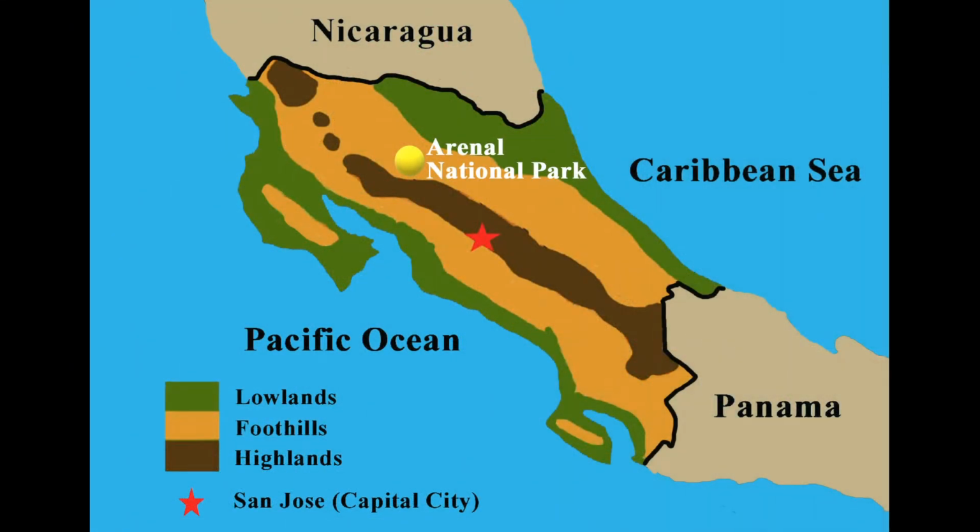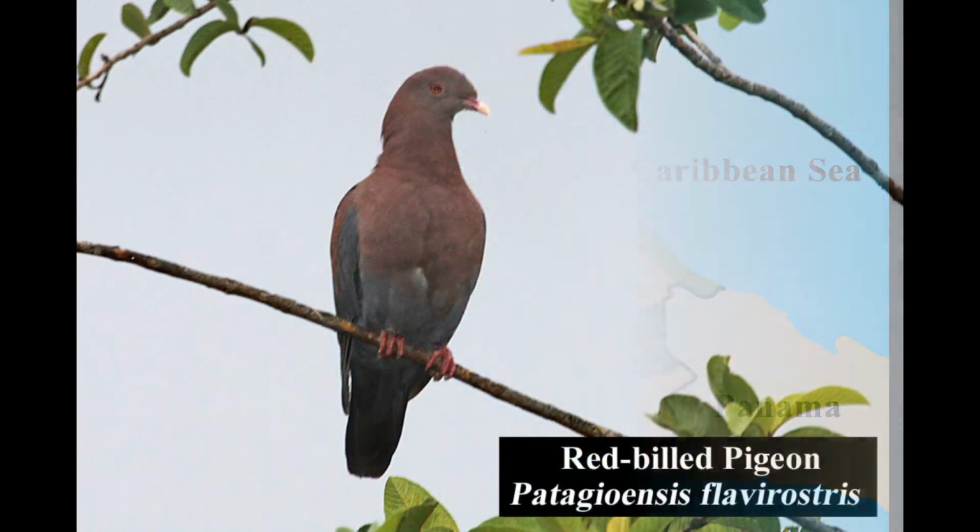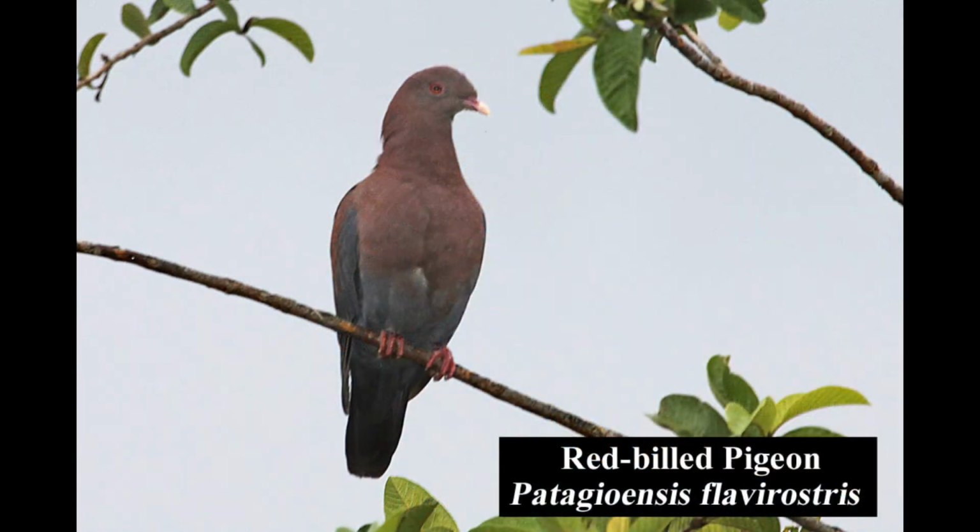The centerpiece of the Arenal Volcano National Park is the 5,437 feet, 1,657 meters Arenal volcano. Lake Arenal is located at the base of the volcano. The area is popular with birders, and we were not disappointed by what we found during our visit. The large and fairly shy red-billed pigeon is fairly common in open forests, patchy farmland, and mangroves.